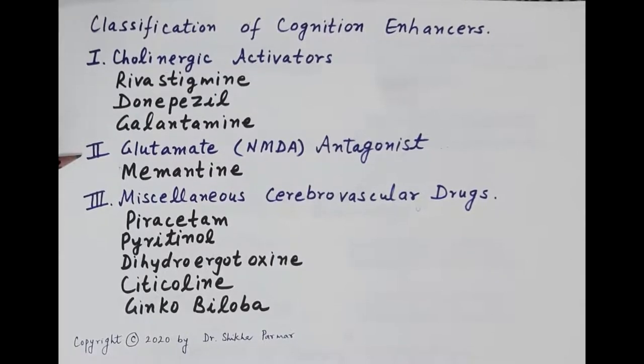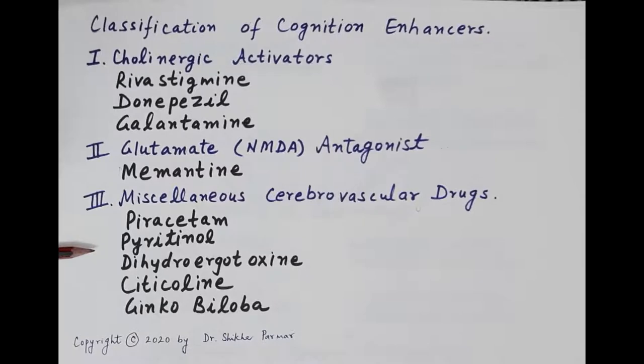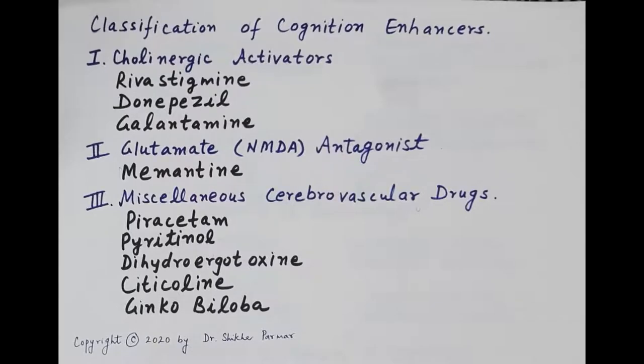Another category of drugs are the glutamate antagonists, for example, memantine. And then the miscellaneous cerebrovascular drugs. These drugs exhibit different mechanisms of action. For example, piracetam, pyritinol, dihydroergotoxine, citicoline, ginkgo biloba. Now we'll talk about the pharmacology of these cognitive enhancers.